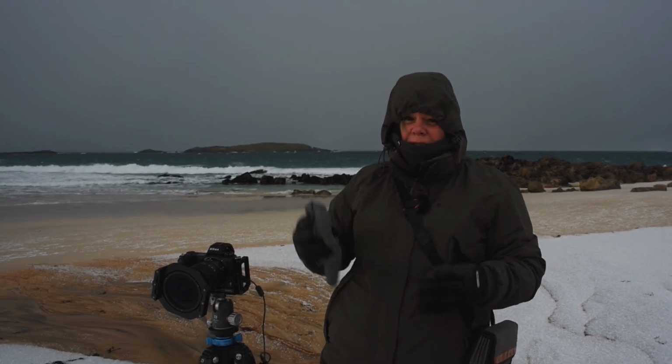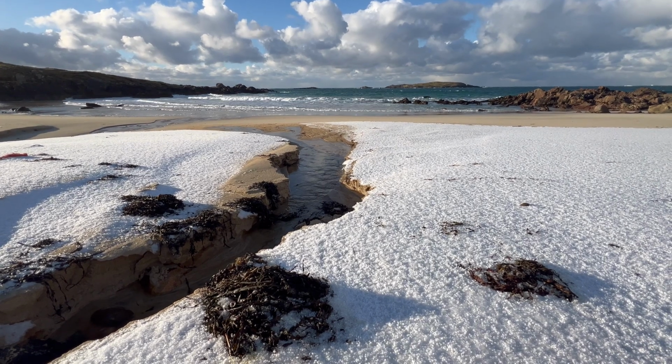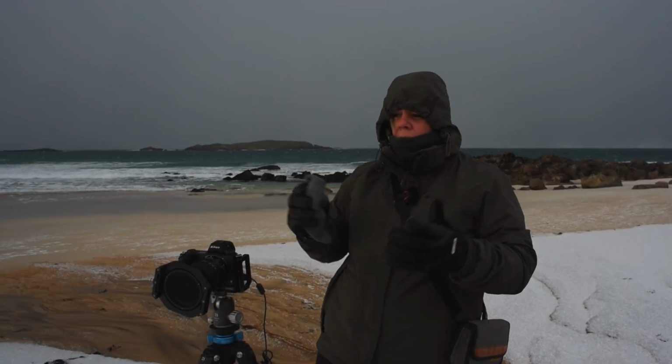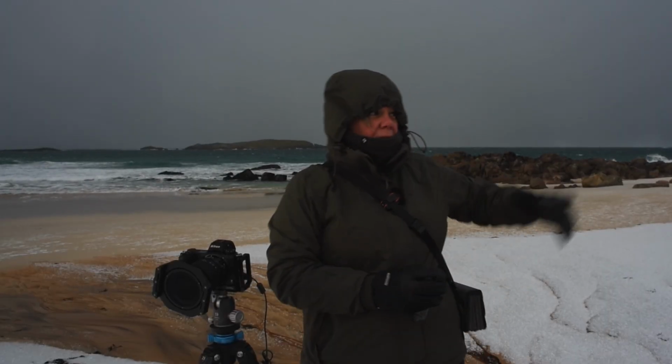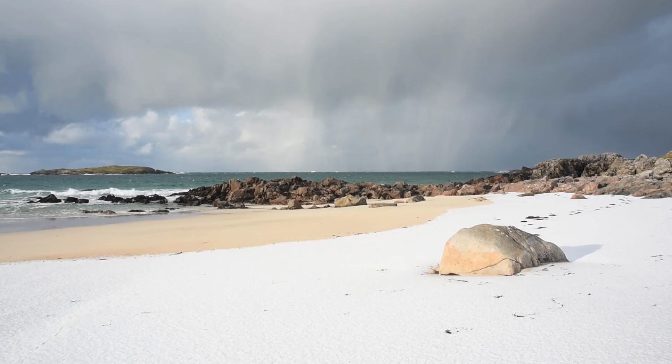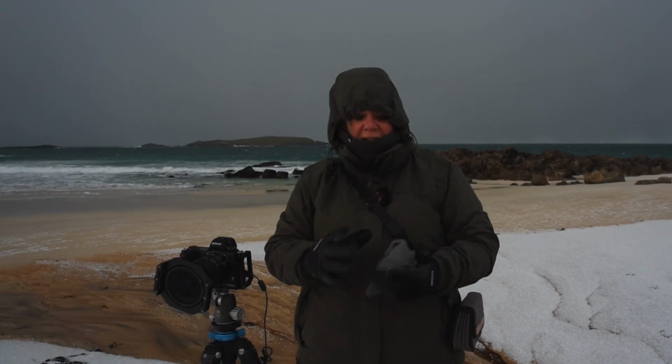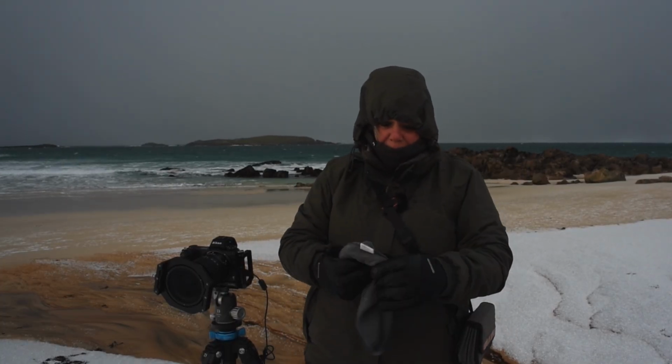When we arrived, we had clear blue skies, pretty much, just a little bit of cloud just above the horizon. We've been looking for a composition and we could see hail showers or snow showers coming in from right to left, and it hit hard. The hailstones are huge, they're absolutely massive.